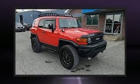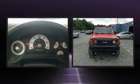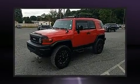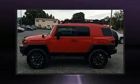Take command of the road in the 2012 Toyota FJ Cruiser. Under the hood, you'll find a 6-cylinder engine with more than 250 horsepower, providing a smooth and predictable driving experience. 4-wheel drive allows you to go places you've only imagined.